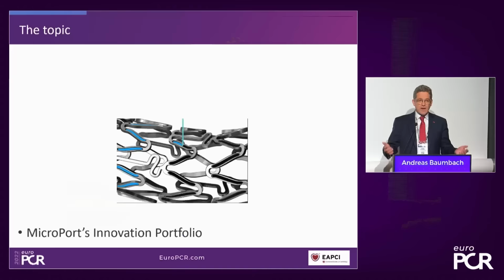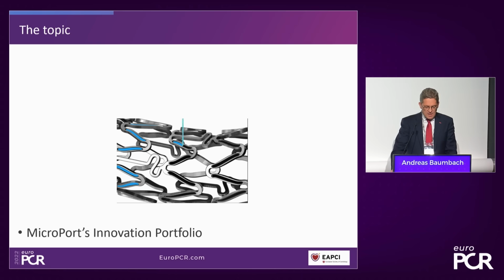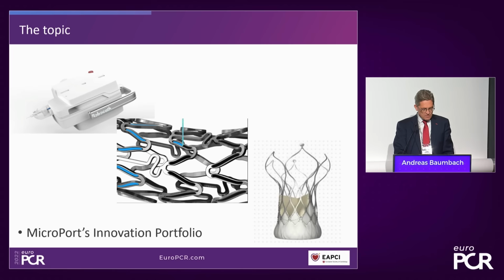I've really been looking forward to this session for many, many reasons. One of them is the fantastic faculty we have, and you will see why. The topic is simply a highlight of the portfolio of MicroPort, so three different fields that are supported in this company, and some new data and some new exciting insights. It's the Firehawk stent, of course, the VitaFlow valve, and as of recent, the RoboCath.